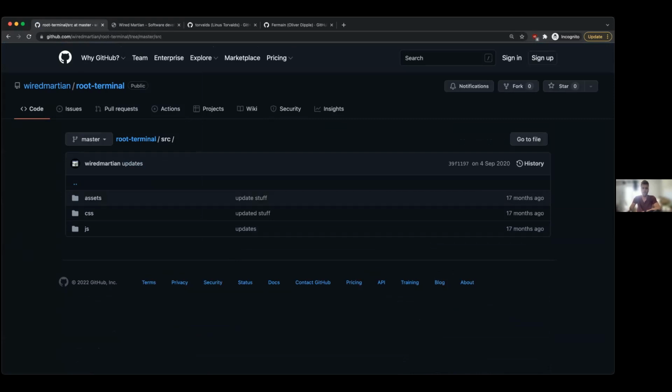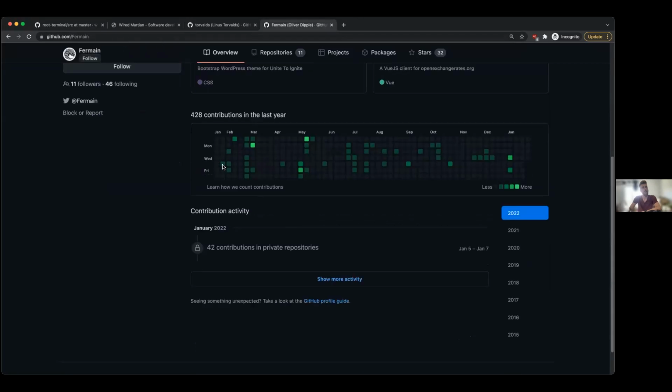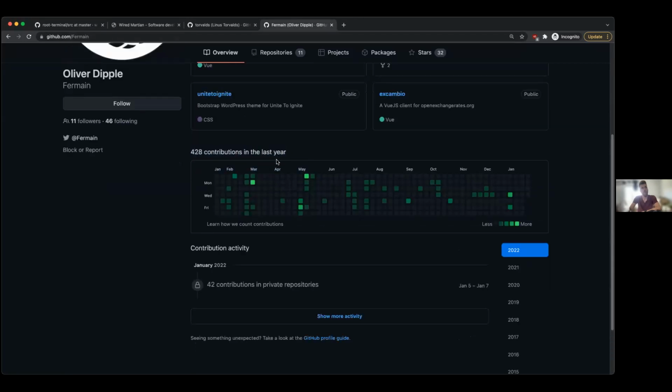Your code should speak for itself. If you have one very, very major repository, that's just as good as having 15 very small repositories. It's not about cramming in as much stuff as you can. It's about having quality and a little bit of quantity. There's a whole lot more I could show you going behind the scenes in GitHub, but we're going to save that for another session. So just in terms of presenting yourself, the contributions is very important.